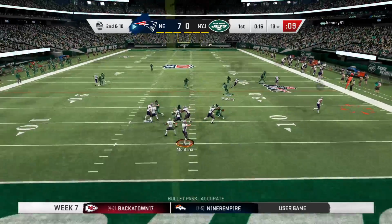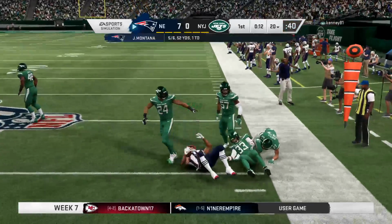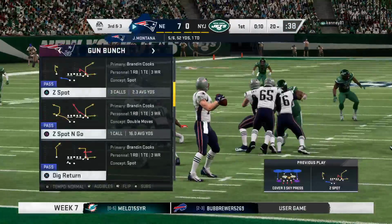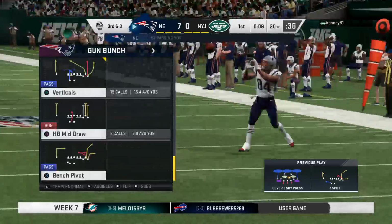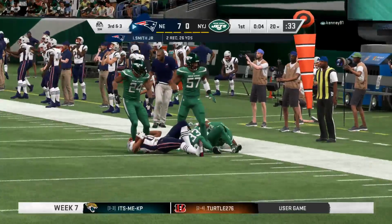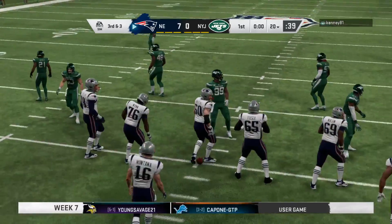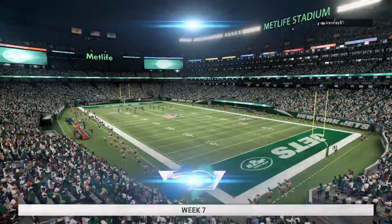2nd and 10. Well, it's caught on the right side at Smith. And he'll go down right on the edge of the red zone following a pickup of about 7 or 8. A gain of 7 yards. And it's 3rd down. They had the catch on 2nd down, but it didn't help at all, and now they're looking at 3rd down here.